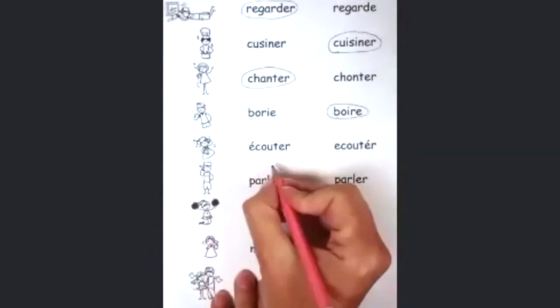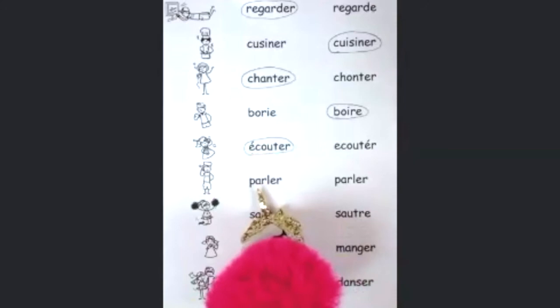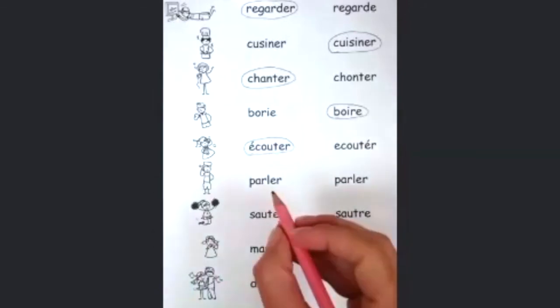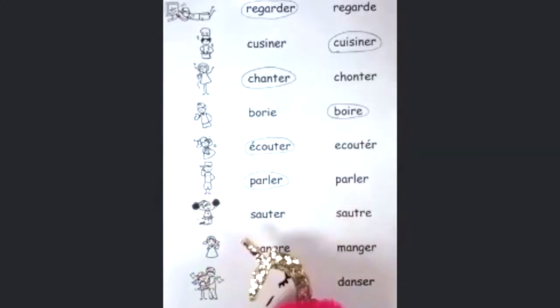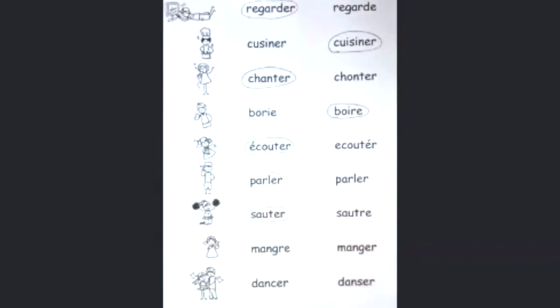Okay, so we say écouter, écouter. It's this one here. Okay, next one. So we've got parler and parler. These are actually the same, so it doesn't matter which one you choose. Okay. Right, next one. Sauter or sautre. Okay. It's sauter, sauter. It's one that ends in ER.